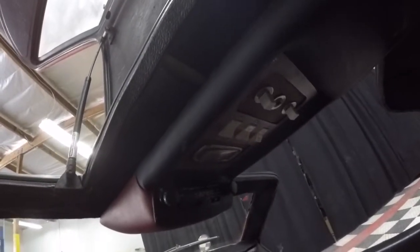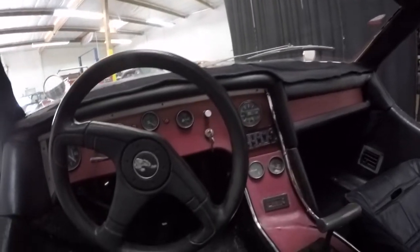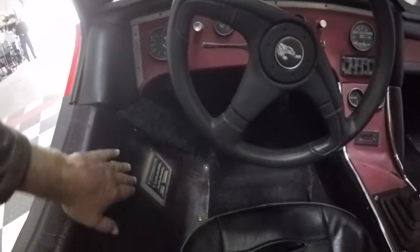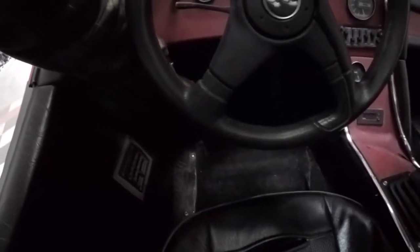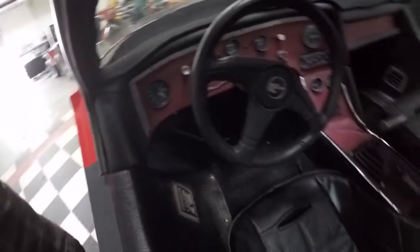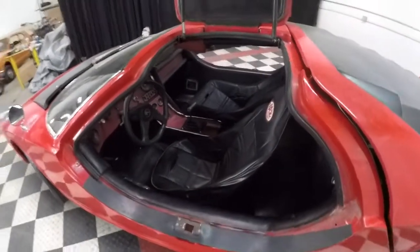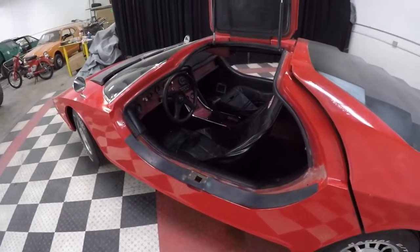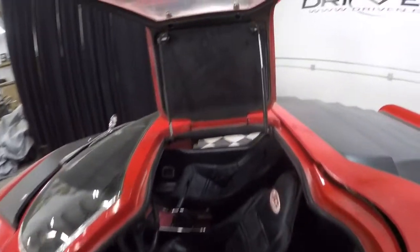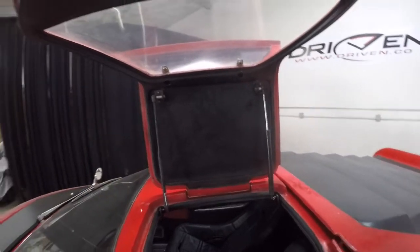Period stereo, overhead console, full instrumentation, and at that point in time, a cool digital clock. It's got vents. The headlights are actuated via this lever. It's pulled and the headlights come up and retract the same way. It's actually one of the easier cars to get in and out of with the gull wing doors. And the gull wings are on gas shocks, and the windows do open as well.